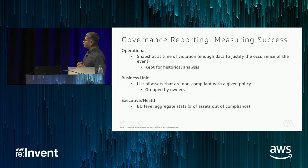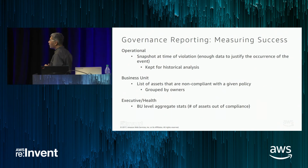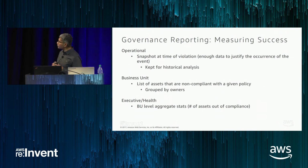Once you have your policy engine and your governance as code in place, the last piece is measuring success and how you're reporting on your governance. There are 3 levels to it. You want to make sure that whatever framework you have in place keeps track of what happened at what time, so that people can go back and rationalize what happened, and also track history. Like you might want to know that this happened 6 times last week, but it happened 20 times the week before, so we're improving.